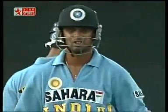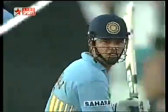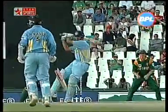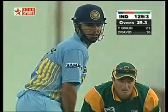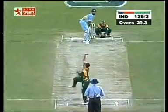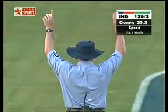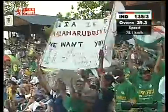Lance Klusener, no real pace, and he's pitched it short. You could have hit it with a walking stick and just put it away in style. That'll allow them to propel the score to around 250. That's gone all the way. Superb timing from Yuvraj. That's what I mean. He has the ability to play the big shots.